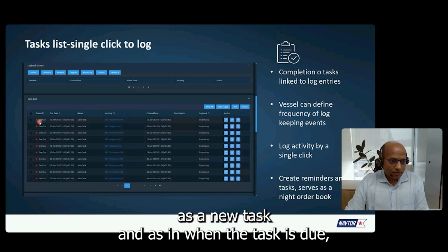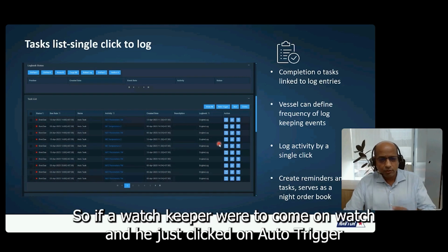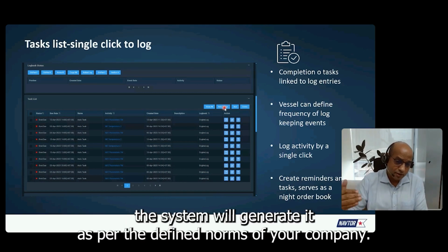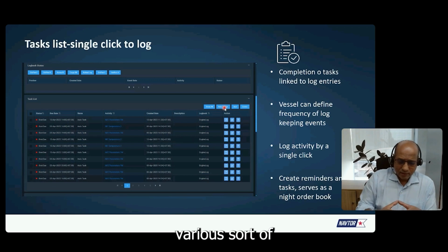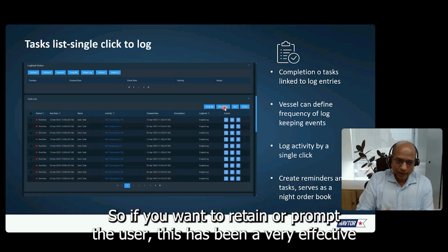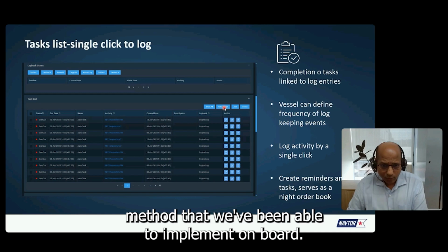And as and when the task is due, you would have a hyperlink which you can click on and just complete. So if a watchkeeper were to come on watch and he just clicks on auto trigger and says generate for me for the next 4 hours what I need to do, the system will generate it as per the defined norms of your company. And once those are defined here, he just goes away finishing these tasks. So this has made it a little more... where we have changed the connection of the seafarer with a paper-based log to a digital system. Sometimes they lose context. So if you want to retain or prompt the user, this has been a very effective method that we have been able to implement on board.